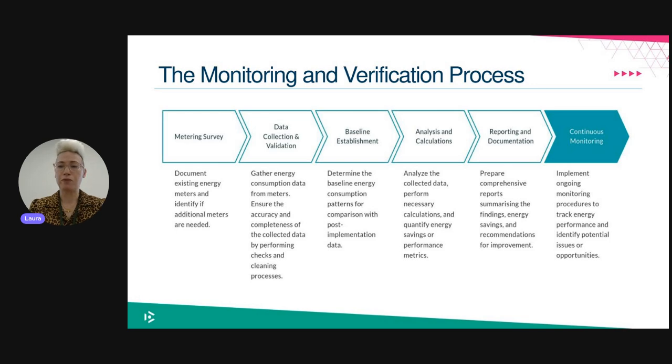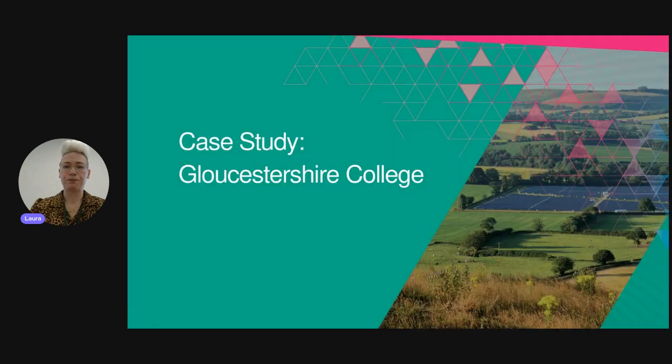And then we do continuous monitoring of that. So it's not just a one-off. It just goes on and on and on. As I say, this one particular client, they've been with us for 2 years, and we continue to work with them to continue to identify areas for optimization.